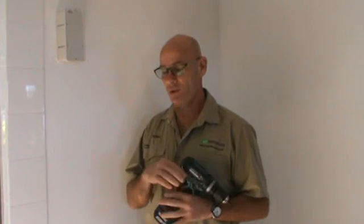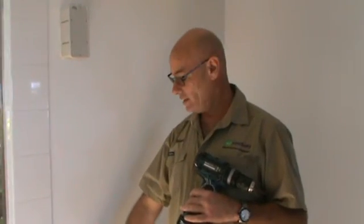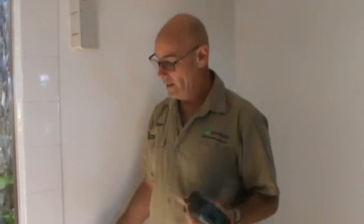Okay, so we're back here in the house. It's 2 weeks later, exactly 2 weeks later. So if you remember, last time I put a bait station on here where there's activity on the skirting board near the stairs, and I also put a bait outside where the termites were coming up there. So that was just one of the entry points.